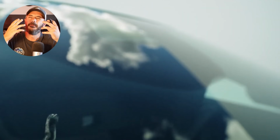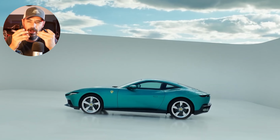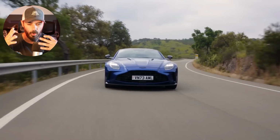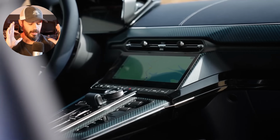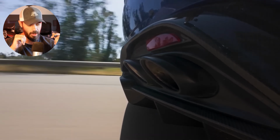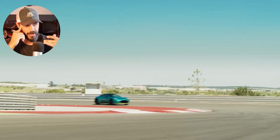Ferrari has this mystique around it. The name, the Ferrari badge, it's very unique and it's very, very special. Aston Martin feels not as mysterious, I would say. It's more of a straightforward sports car GT brand. But when it comes to the design, I'm going to go with the Aston Martin. First of all, it's a lot cheaper if you don't spec it to the max up to $300,000. $195,000 for a base Vantage compared to a base Amalfi for $240,000.